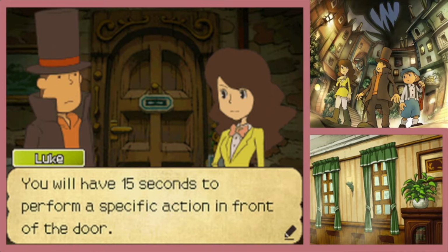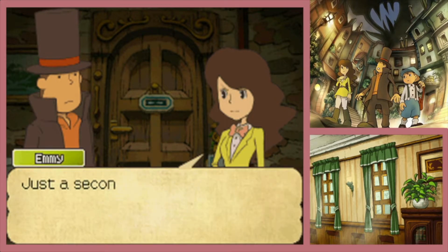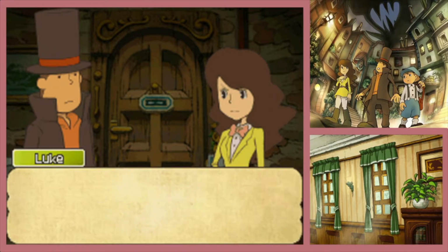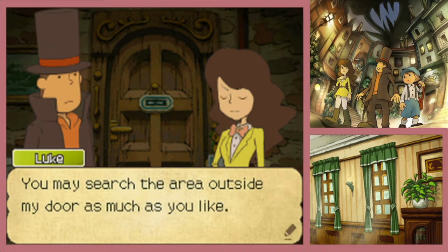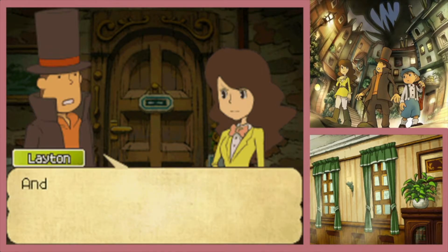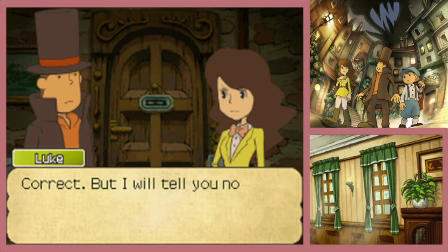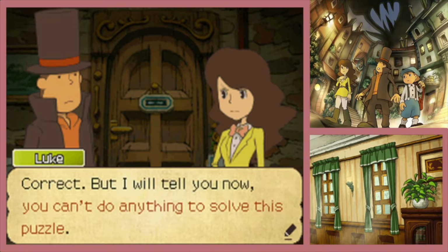Does it tell me what to do? Interesting. Okay, you'll have 15 seconds to perform a specific action in front of the door. Just a second, young one. How are we to know exactly what it is we're supposed to do? You may search the area outside my door as much as you like. And when we're ready to perform this action, whatever it may be, we should let you know? Correct, but I will tell you now, you can't do anything to solve this puzzle.